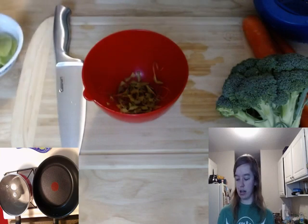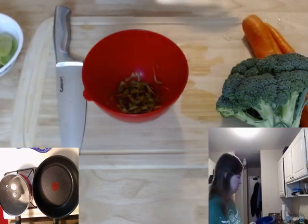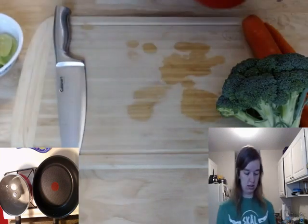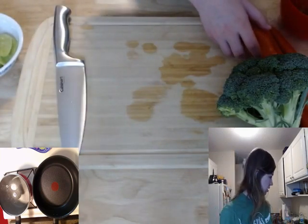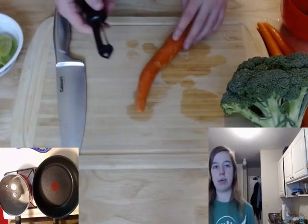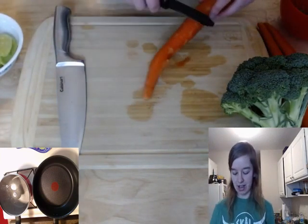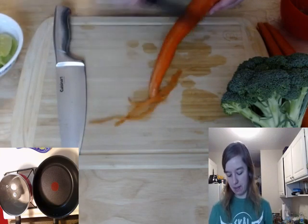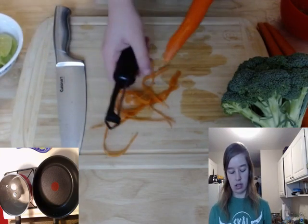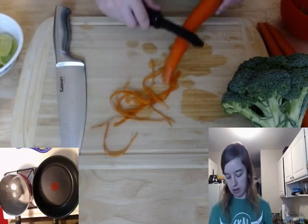I don't know what any of that even means. I'm just going to sit here and pretend that I understand what that means. Maggie knows that there's carrots involved, so she's currently standing right over there watching me.